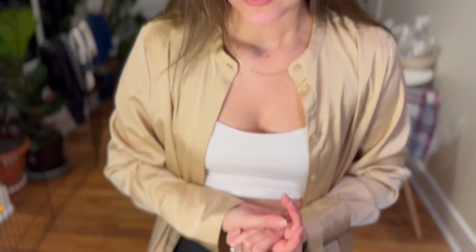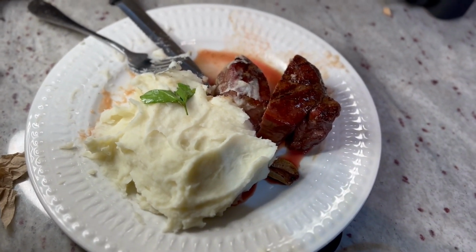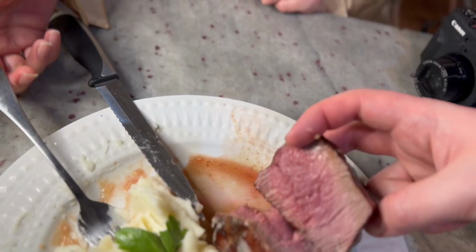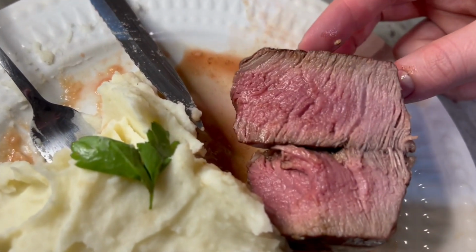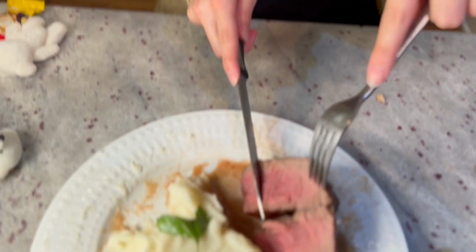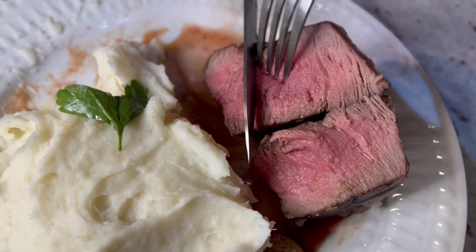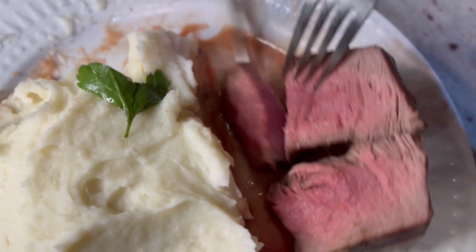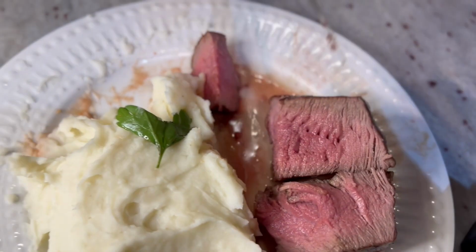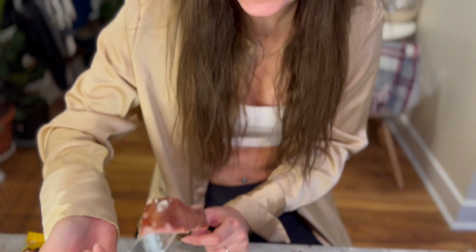There's literally nothing better. This is the best meal I've ever had in my life, and not because I'm tipsy. Like, this is so good. Wow. I'm very impressed. Good job. The meat is perfectly cooked. Watch me cut this. First of all, you can just see it right there. That's a perfect medium rare, and it cuts like butter. Wow! Oh my god. Take that bite. I'm so impressed. This is so good.